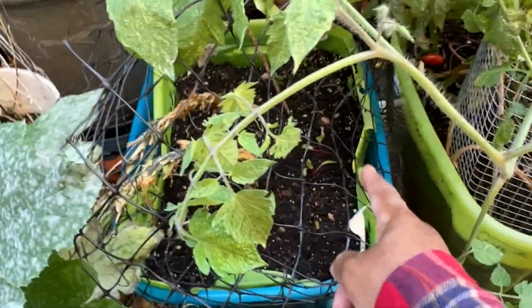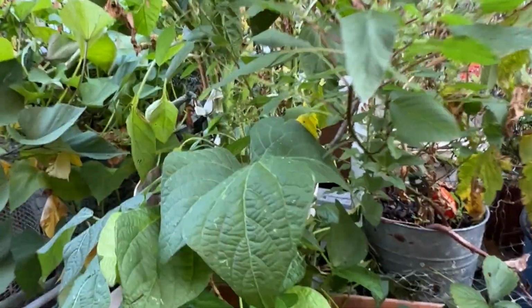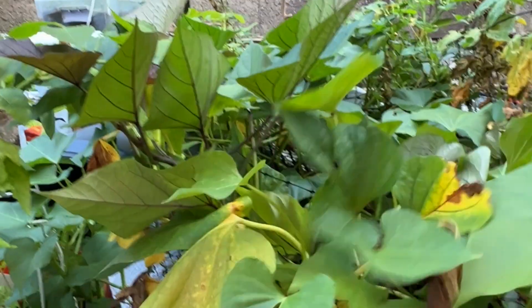And I have beets in the container ready. So yeah, my season's winding down for the year. Well, we still have stuff going. We haven't done potatoes. We have potatoes.